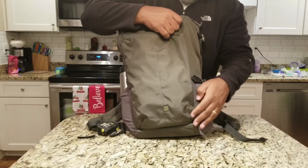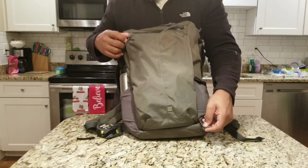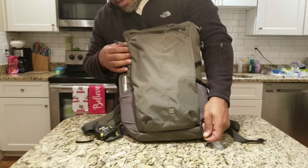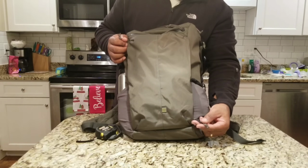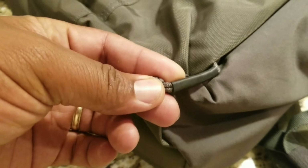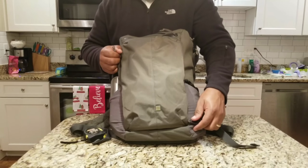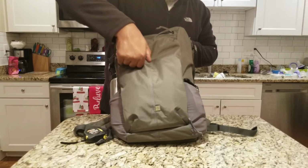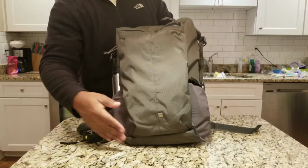One thing that they did on the zippers is they made them open two different directions, which is not a homage to North Face. That's their own design, which I think is pretty cool. And the concealed carry side has this rubberized lanyard on it, so you know the difference in which one you're going in. So that's pretty cool. This is kind of gusseted in the front, so you have some volume. You can put some stuff in there, and it doesn't look like it's very packed at all.